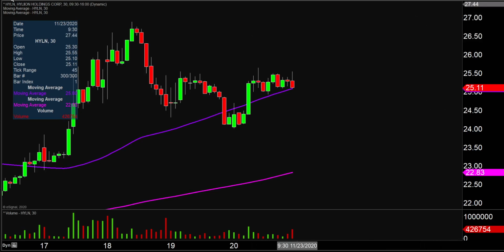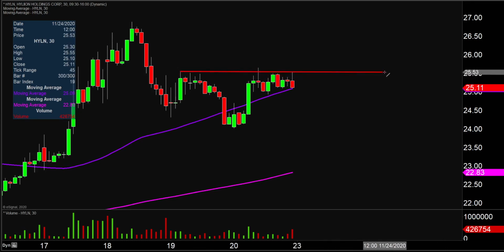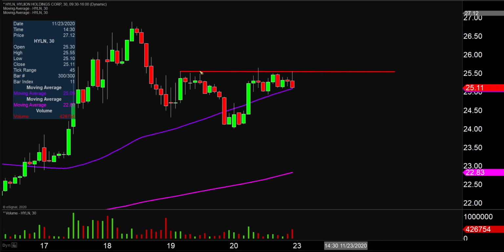So the first level that every breakout player and their brother's uncle is going to be watching is right up here at 25.50. You go over the past couple of days and you can see that on several occasions, the price has been up around that area, failed, up around that area, and never quite failed, but just hovered right below that area.